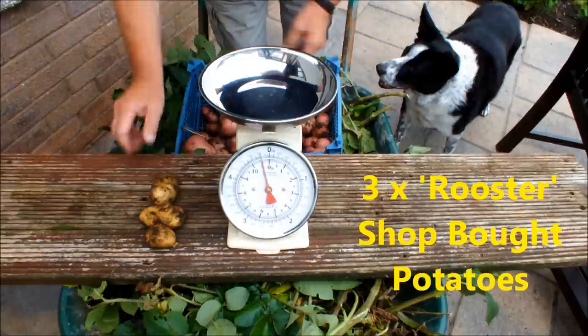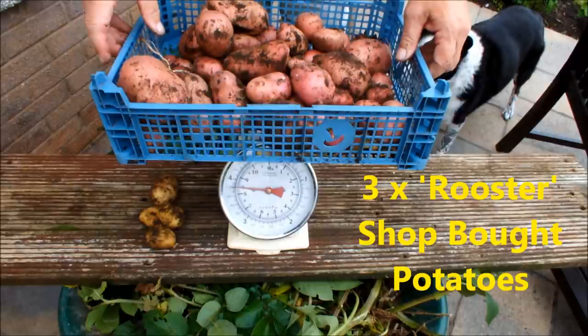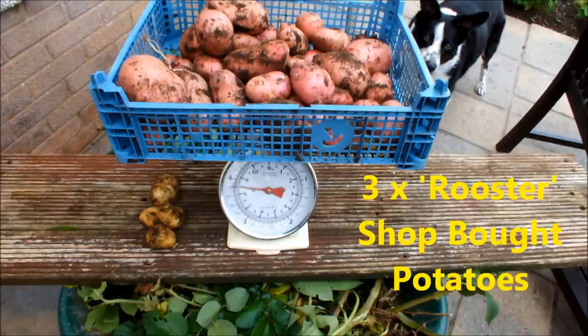Okay, here we go. So this is Rooster. 3 shop-bought, set aside potatoes grown in a raised bed. That's looking precarious. Oh well, Rooster's certainly seen Lily off. I'm going to need to adjust this camera. I'm not too sure you're getting this, but that's 8.5 pound.